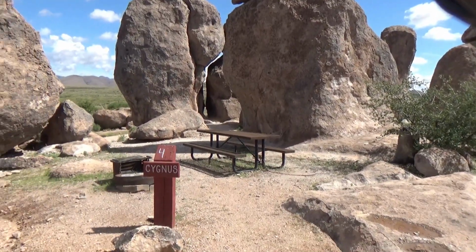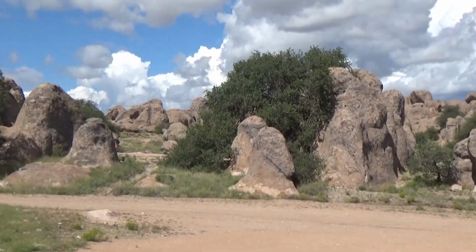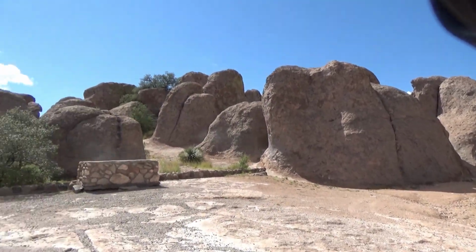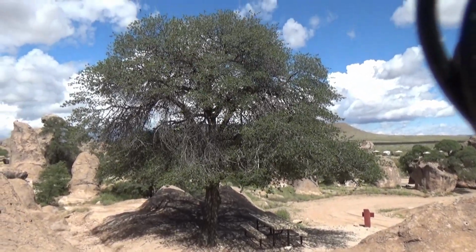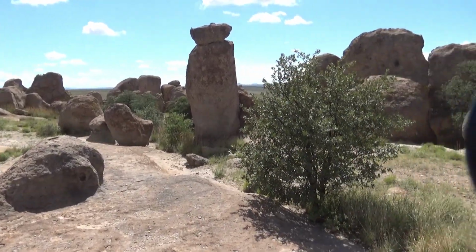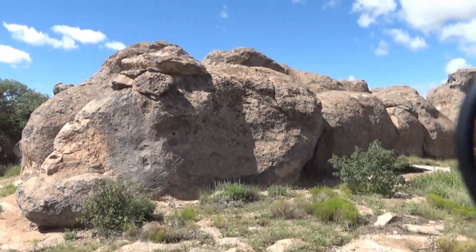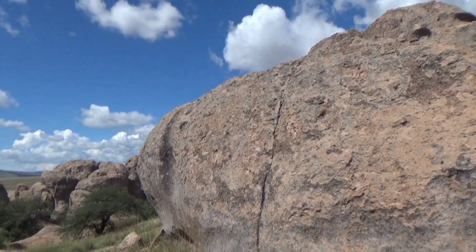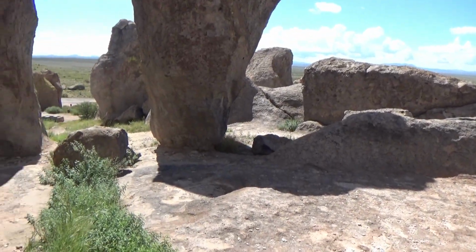I'm just walking around this picnic area. A lot of picnic areas here, as well as the campground. Some of the picnic tables actually have some tree shade. It's nice of the rocks to actually leave some room for trees to grow. There's unlimited hiking here. There's not really any marked trails. You just go wherever you want to go.